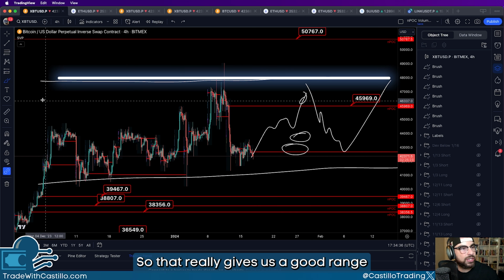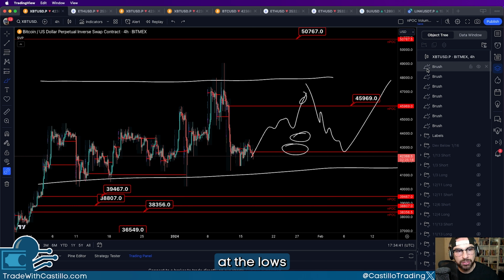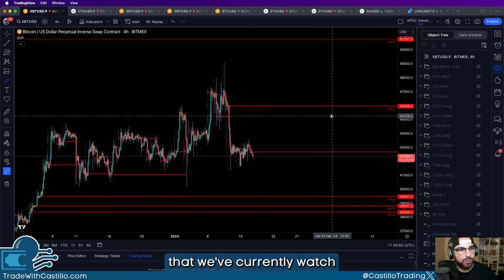That really gives us a good range to find those pivot points, find some long entries at the lows, some short entries at the highs, and just let Bitcoin range while hopefully Ethereum and the rest of the market can catch up. That is the scenario, that is the game plan that we've currently watched.